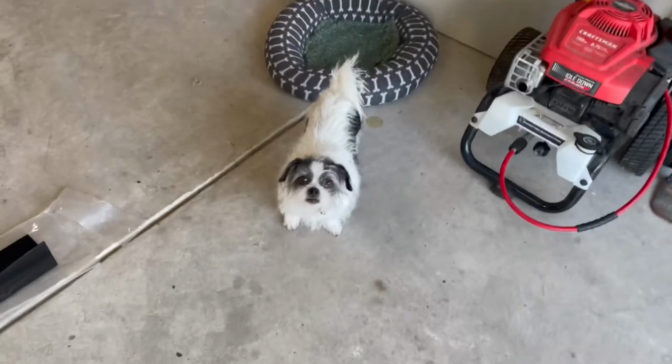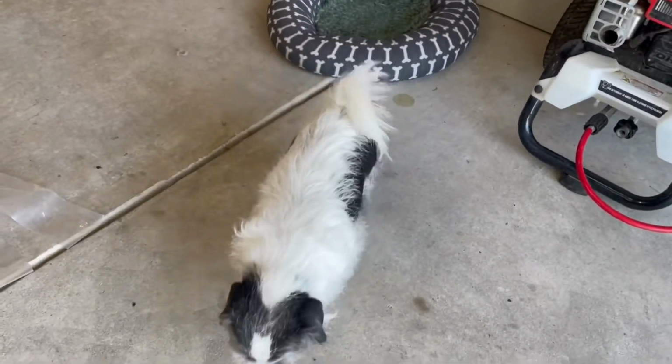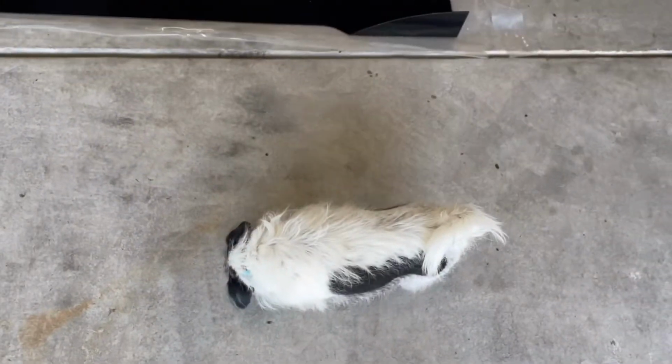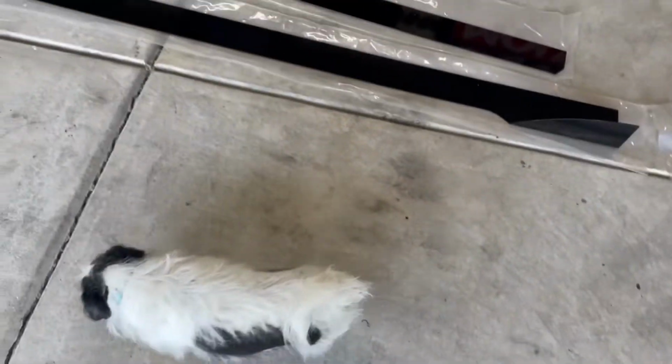If you guys are new to the channel, this is Rainbow. She's one of my 3 dogs, and she's daddy's girl. She's a shop dog. She's always out here working on my car with me.